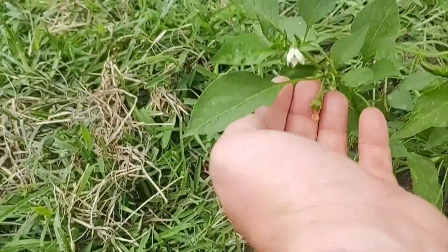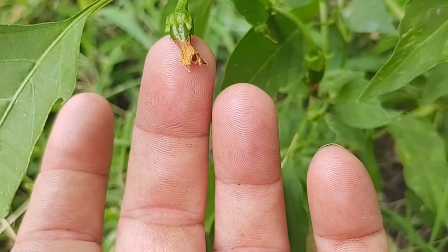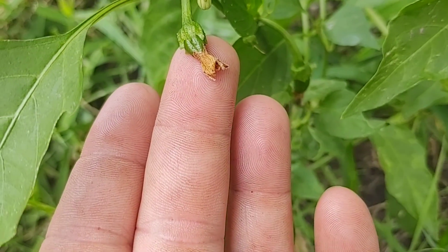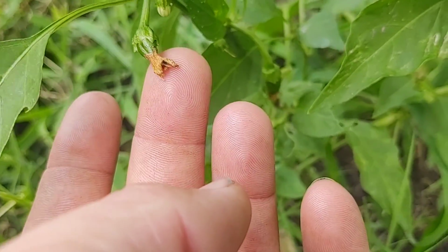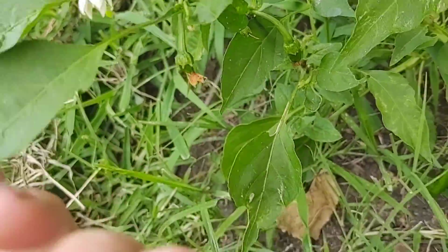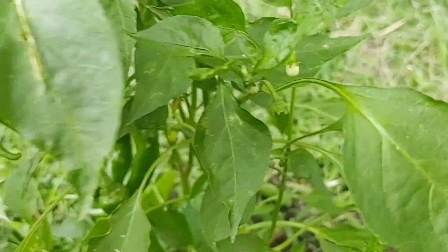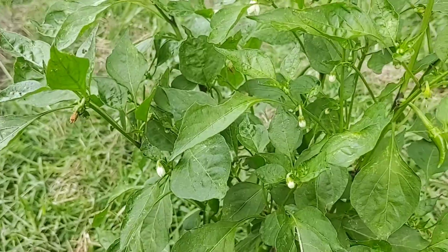But see, this is what makes me say that. Because you can see the pepper growing there, and you've got this little wilted spot, that same shade of brown, where the petals of the flower have dried in that particular way. Look, there's a little bitty baby. But the exciting part that is driving me nuts because it's taking so long.